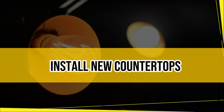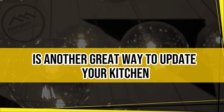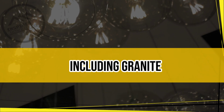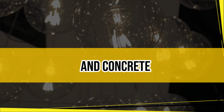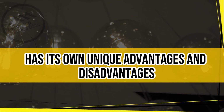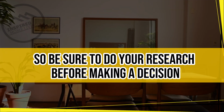Install new countertops. Replacing your countertops is another great way to update your kitchen. There are many different materials to choose from, including granite, marble, quartz, and concrete. Each material has its own unique advantages and disadvantages, so be sure to do your research before making a decision.